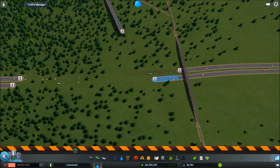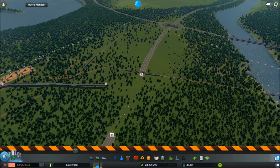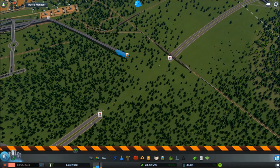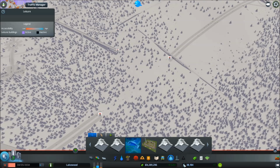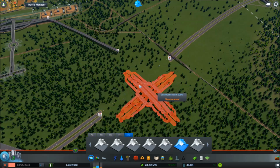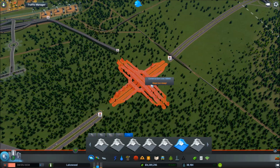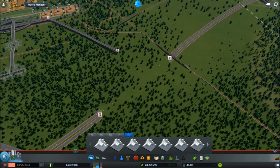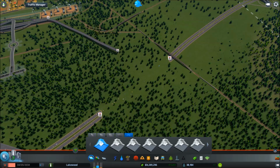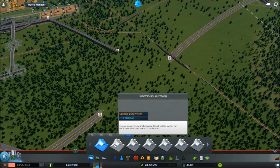I'm hoping we can just drop this down, but realistically, we're probably going to have to flatten the area out. Because usually whenever I try to drop some of the highway assets, they don't really work. Okay, so I was just going through which one. Let's start from the beginning and see which one we might use here. I want kind of a stacked interchange, basically.